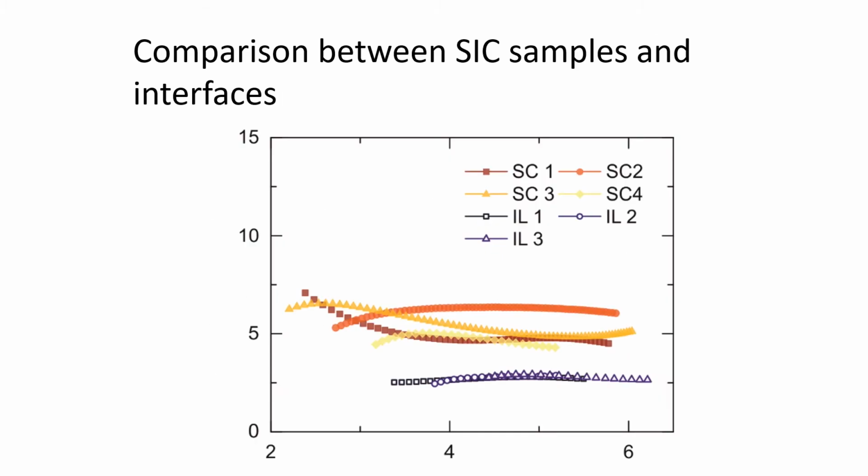These were then tested in the same way, and you see here we have our single crystal data for 4 samples, and then here we have our interface data for 3 samples. So 2 things to take from this. One, that it's far lower, which is as we would expect from the idea of having a crack deflecting interface in a ceramic. It's also around about the value you would expect for a glass.